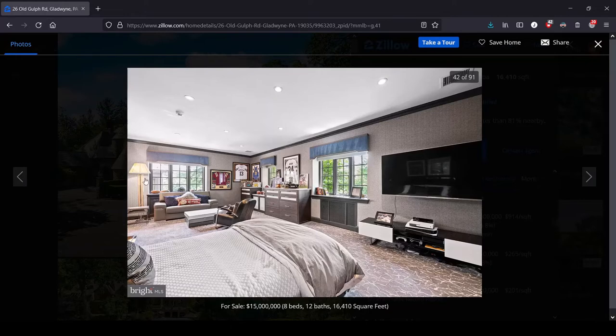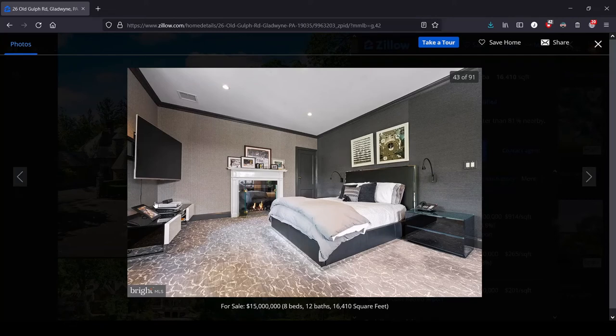You got a whole sitting area over here. And I mean, I get that this may be like a teenager or college age boy's room. He sits in his room and plays video games, but my God, this is another angle on that same room.